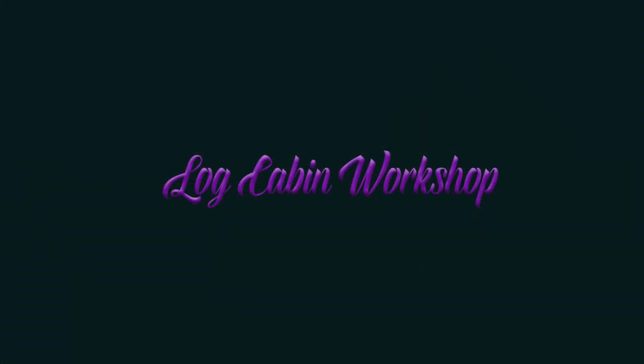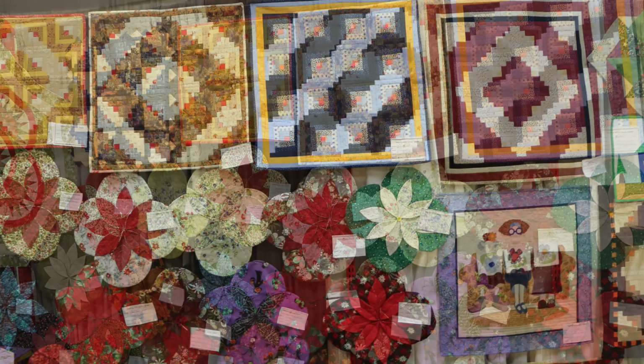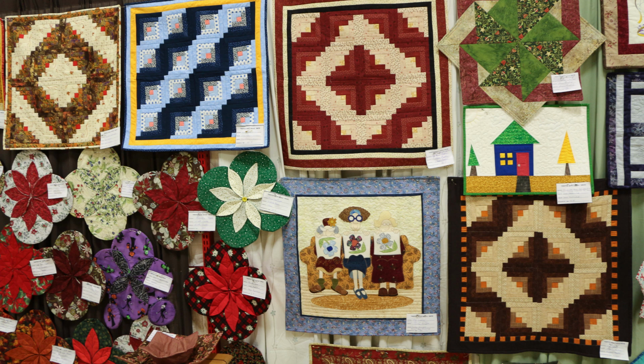And Maddie taught a workshop on the log cabin pattern. This pattern has been around a long time and is a favorite among quilters. There are a number of variations for it. It can be made into small pieces. Gloria made miniatures no more than 2 inches square. It is also beautiful as full quilts.